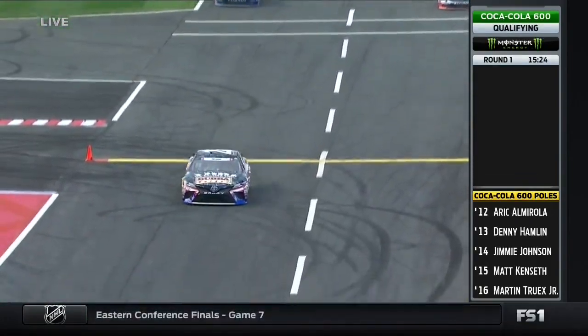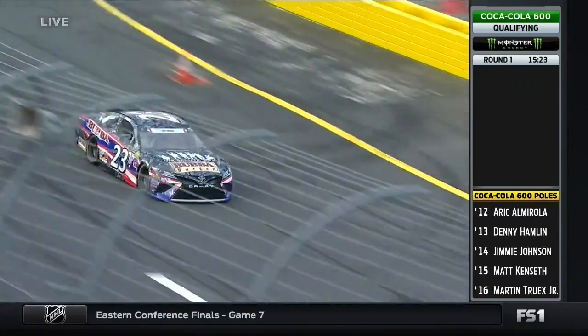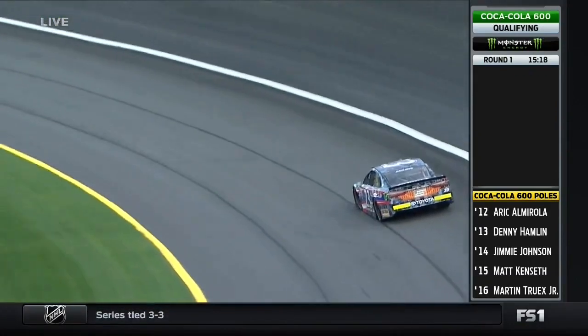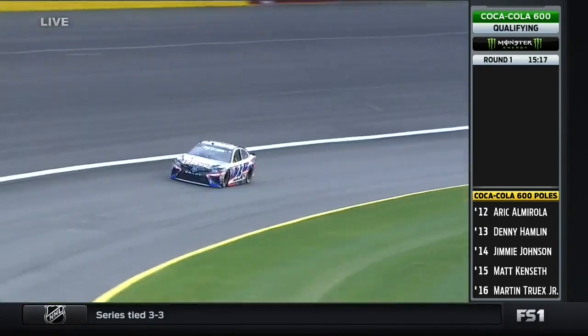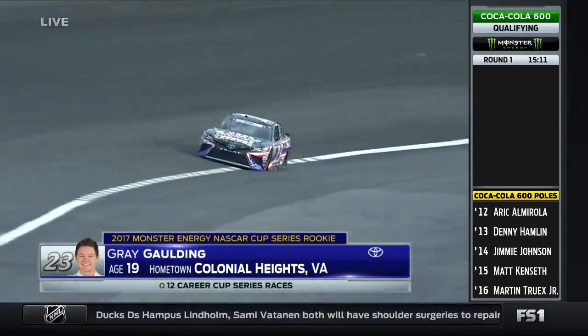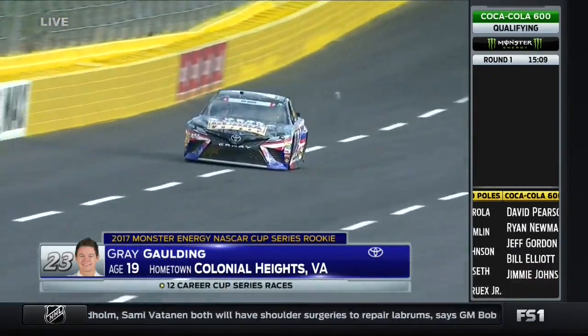Perhaps. But I do agree with what Mike Helton told us a couple of weeks ago. He said, remember, these cars are no longer built with a measuring tape. They are built to the thousandths of an inch. So NASCAR had to learn to officiate to a thousandth of an inch.